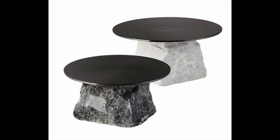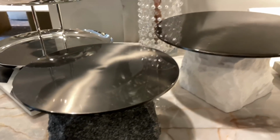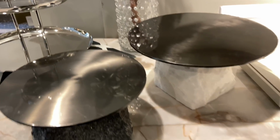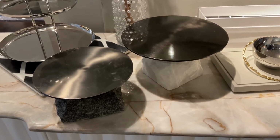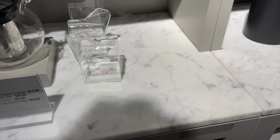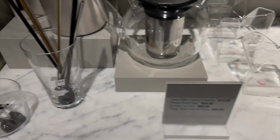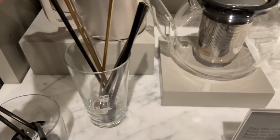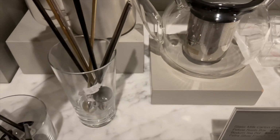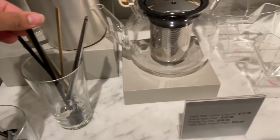They have the floor model, but the top was scratched. I know, I must have thought I was at HomeGoods asking for a discount. The guy told me no, because they can order me one brand new and it's just sold out until December. I love these little stirring spoons. They're so modern, so chic, so beautiful for your bar moment or your coffee bar.